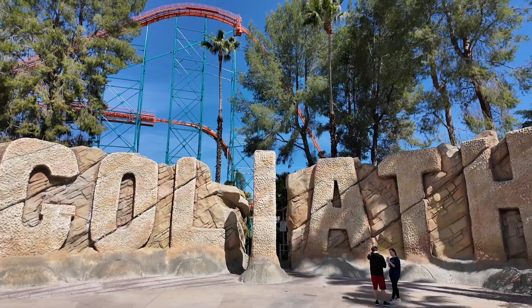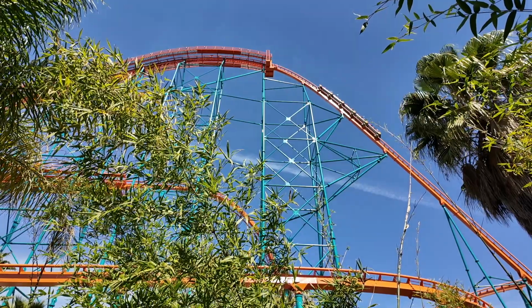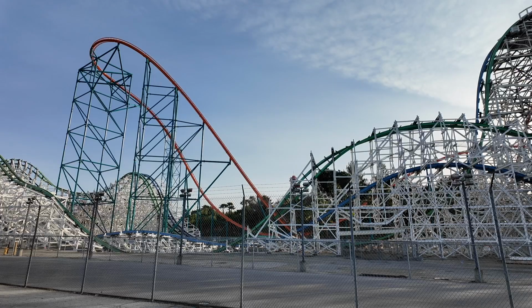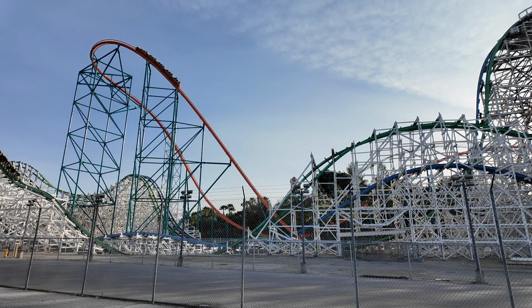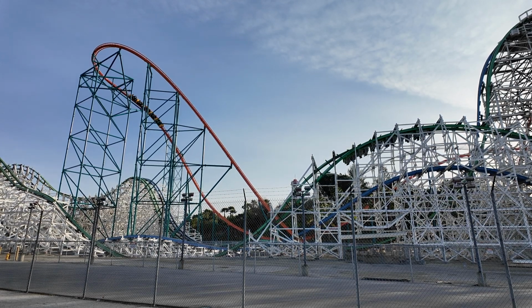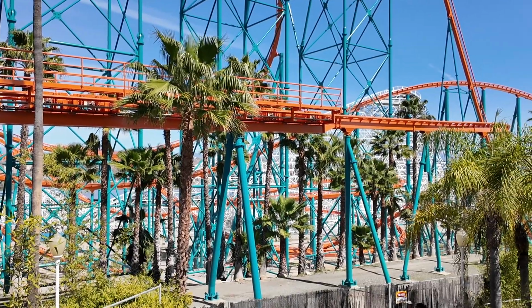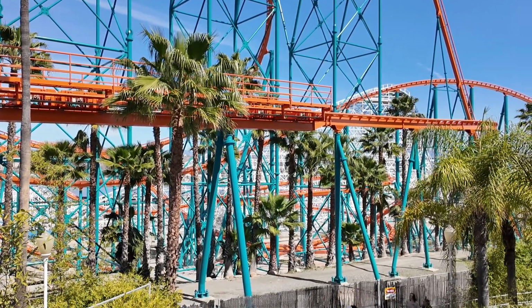When Goliath first opened in February of 2000, it held the world record for tallest drop on a roller coaster. It only held that title for a few short months. However, Goliath still provides one of the smoothest roller coaster rides out there today. And that helix at the end is so intense, it has me seeing stars every time.